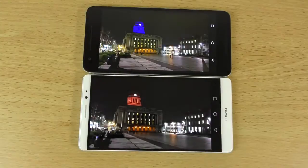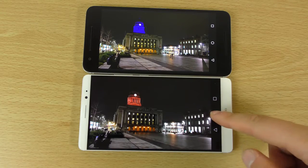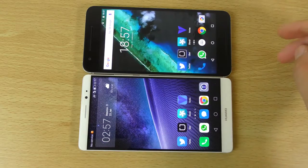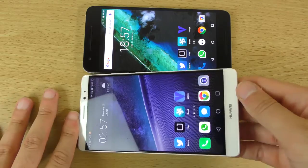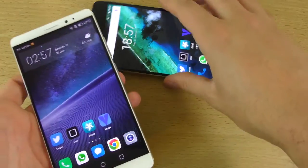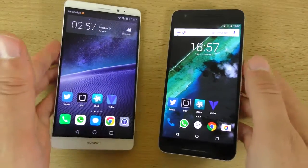So to me it seems strange how you can do 4K video recording on the 6P but not on the Mate 8 here, which could be an issue worth considering. Also, I think the focusing is a little bit better on the 6P right now, but other than that, you can see here both of them very nice handsets indeed.